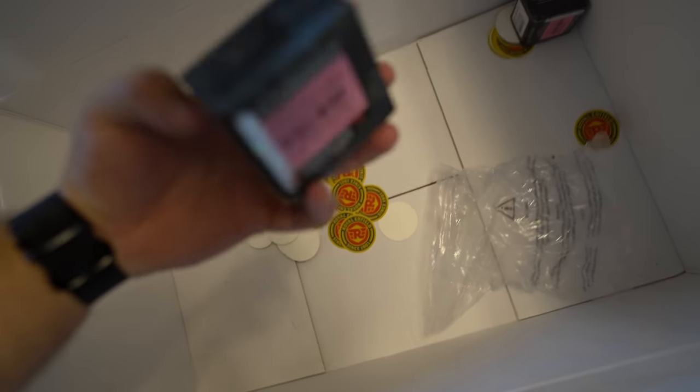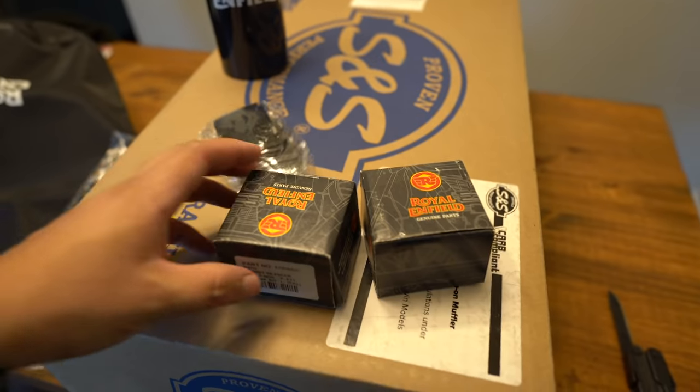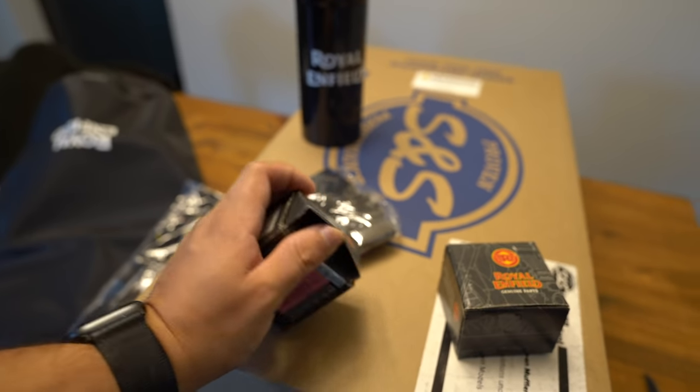Some socks, a bunch of stickers, which who doesn't love a bunch of stickers? Let me know if you guys want some stickers. I'll send some out to you. And then these are because my original exhaust that came on the 650, I didn't think I was ever gonna put them back on, and I messed up and I got rid of these.